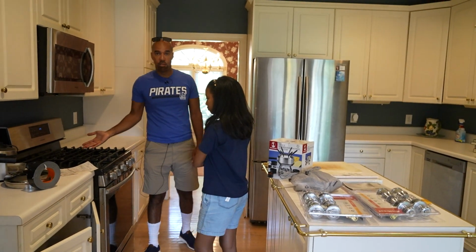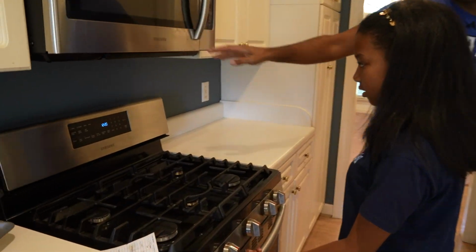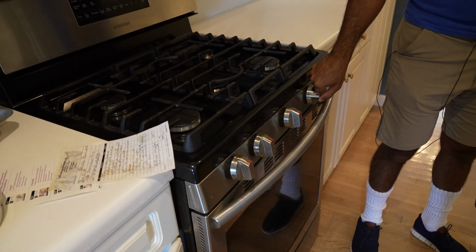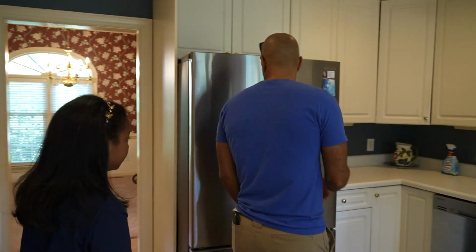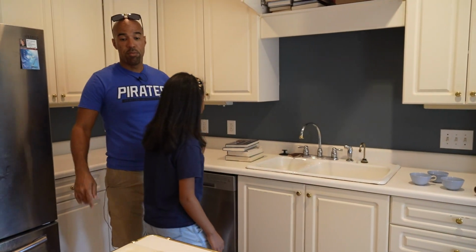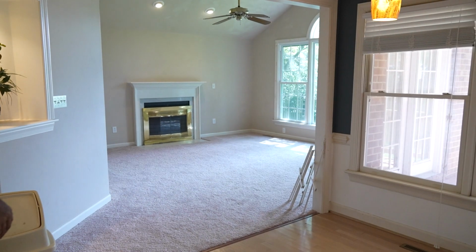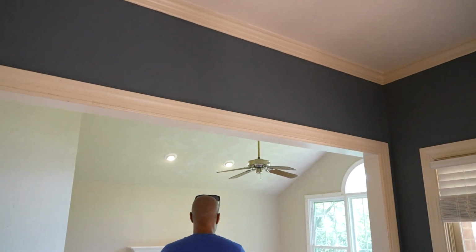Look at these appliances though. In perfect shape. Is it on? No gas on. Gotta turn the gas on. Got a refrigerator with French doors. Sink. So we'll rip all this up. This is probably gonna cost us $3 grand to put new granite here. And the other major expense is gonna be paint. See this dark paint up here? It's gonna be hard to get that to change colors.